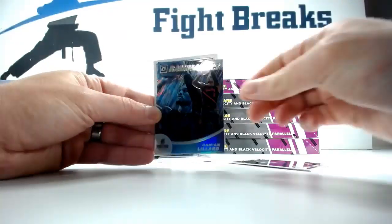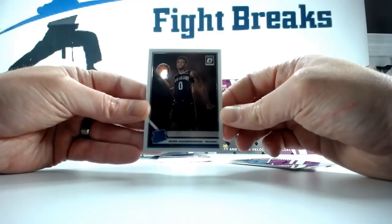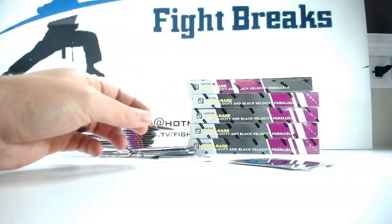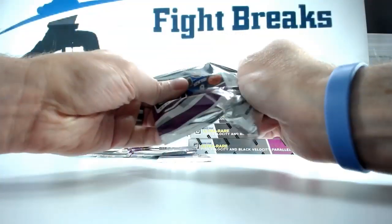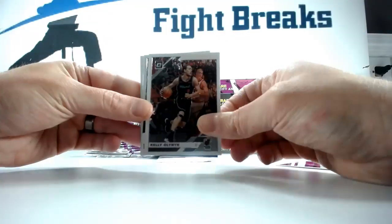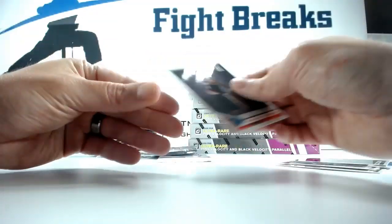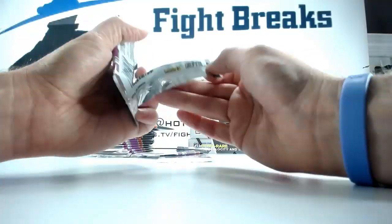Does that look fine? Silver Hollow, Rainmakers, Damian Lillard, and Nickeil Alexander-Walker, rookie for the Pelicans. Oh, Damian Lillard again. That's the regular version. Wiggins and Nassir Little, Trailblazers, rookie.